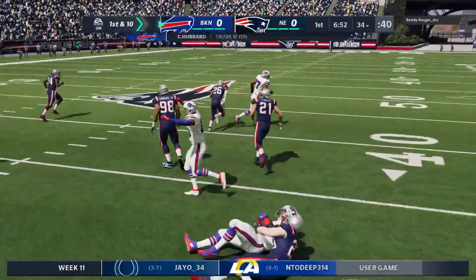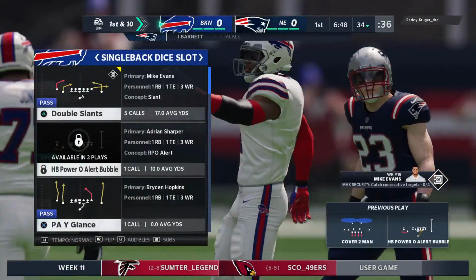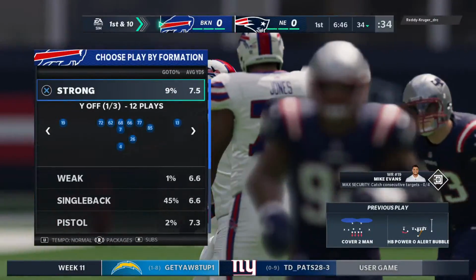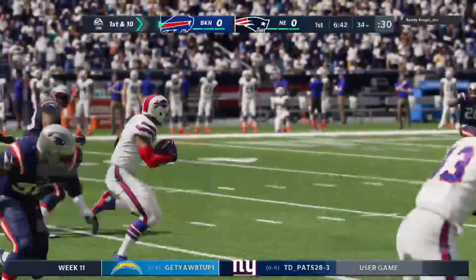And he'll get this up to the 34-yard line. Give him 10 yards there, and by the nose of the football, he's going to have a first down. And a Brooklyn first down.